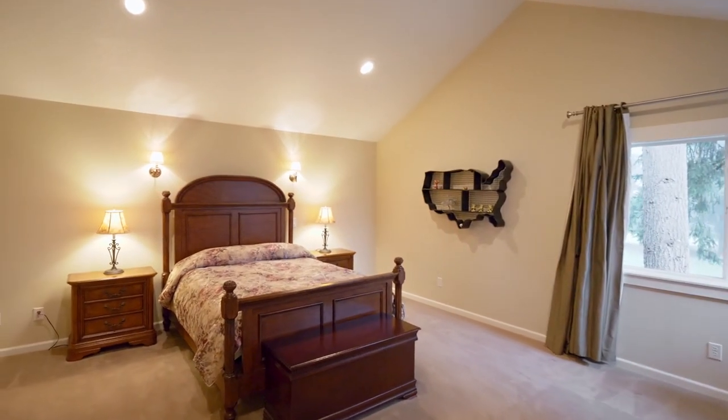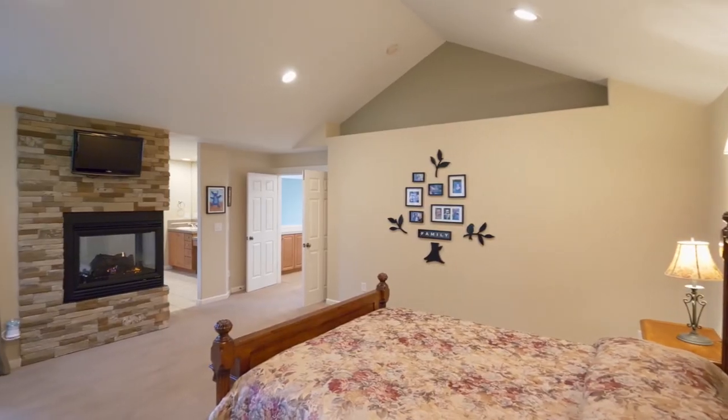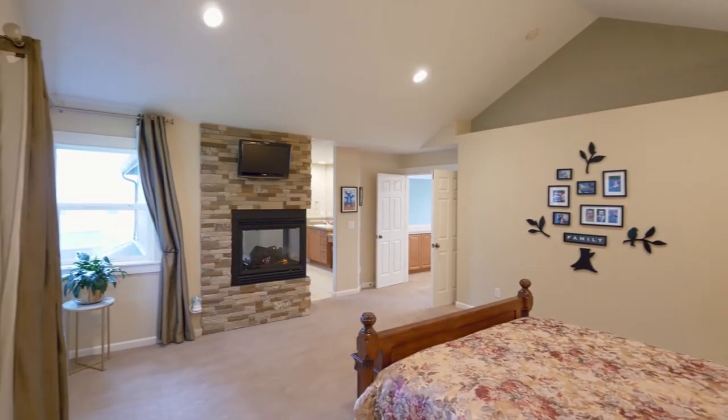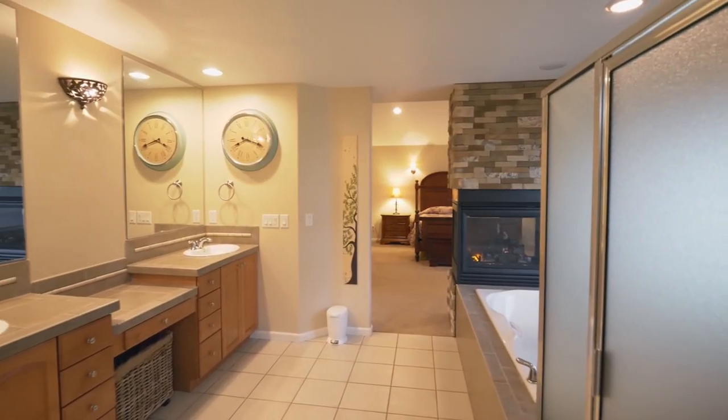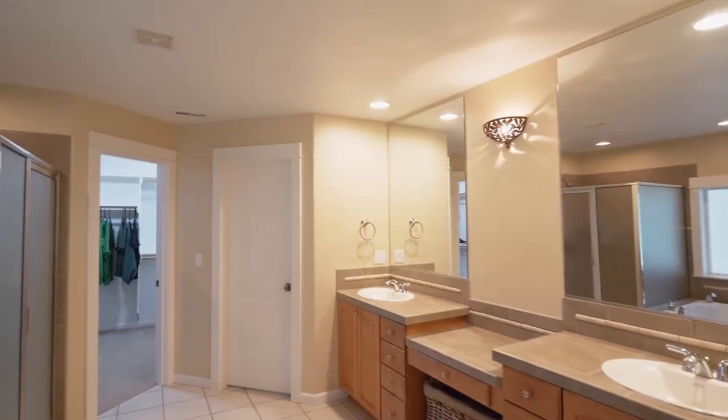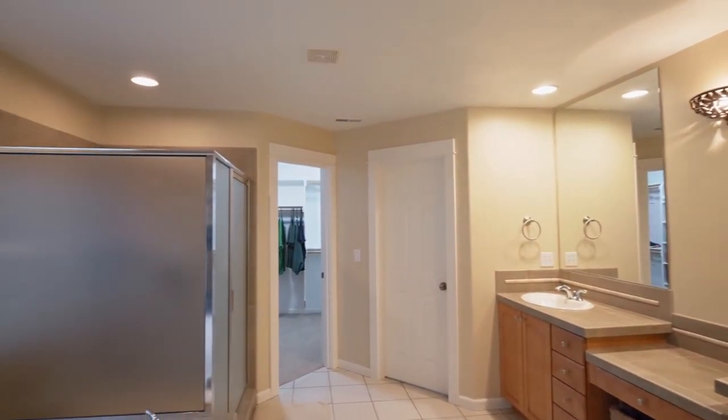Find a peaceful retreat in the spacious master suite with the vaulted ceilings and a double-sided fireplace. The sumptuous master bath features a dual sink vanity, a large shower, and a jetted tub.